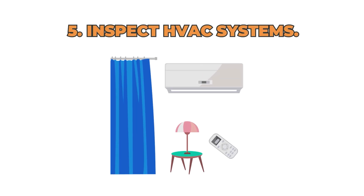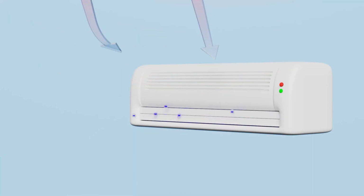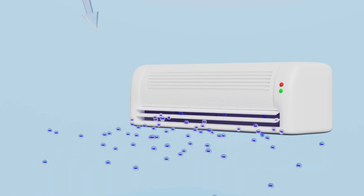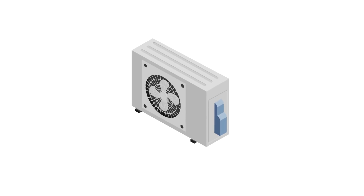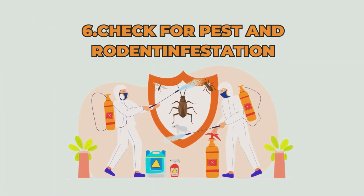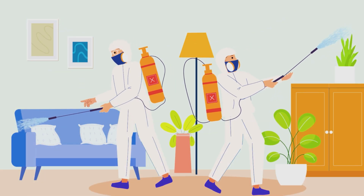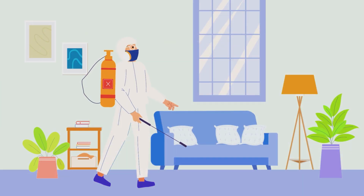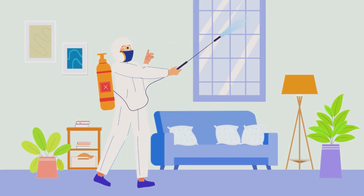Number 5 is inspect HVAC systems. The heating, ventilation, and air conditioning systems are assessed to ensure they are functioning properly and efficiently. This includes checking for leaks, proper airflow, and the age of the system. Number 6 is check for pest and rodent infestation. Inspections often include checking for signs of pest infestations such as termites and rodents that could cause significant damage to the property or pose health risks.